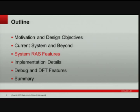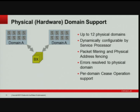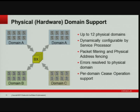Here is now a list of major RAS features that Bixby enables. Bixby supports up to 12 physical hardware domains. In the example on the left-hand side, you see two SMPs being part of one domain A, and two additional domains B and C on the bottom, which are independent domains.